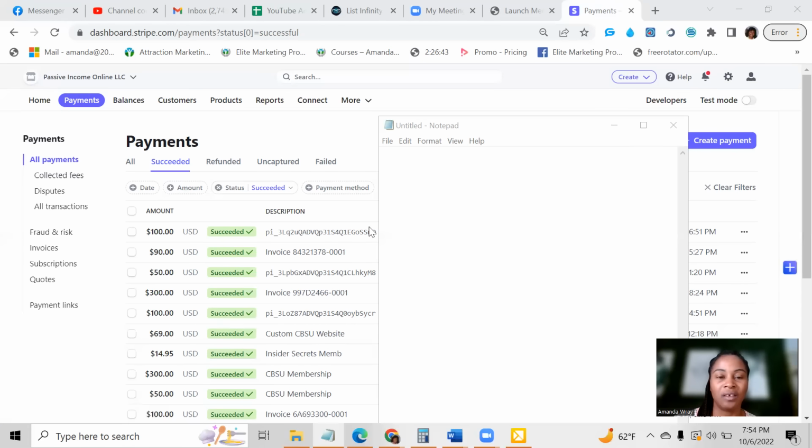So what you're currently looking at right now is my Stripe account. I am using Stripe, which is one of the payment processors that you can use for List Infinity. They do have other payment processors that you can use, but I decided to use Stripe. And here are some of my payments that came in from this system.